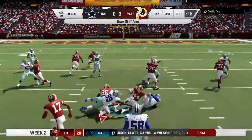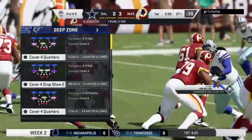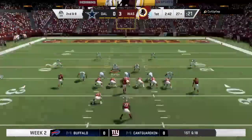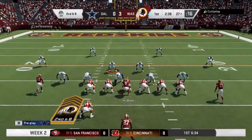Now it's the fullback. This is Kyle Juszczyk. Stopped short of the 25. The second effort couldn't free him. 2 yards on the carry there. It'll be second down. It's second and 8 at the 27-yard line.